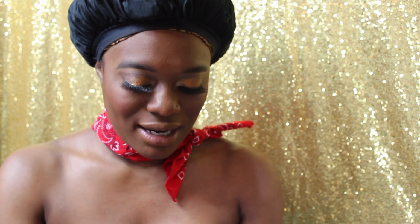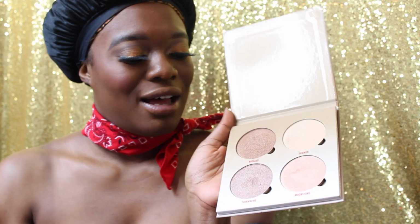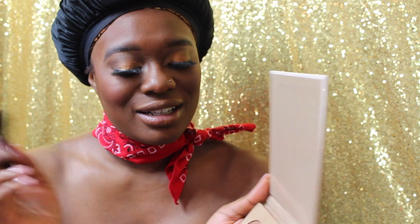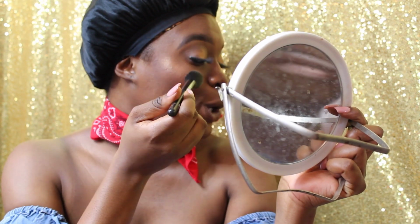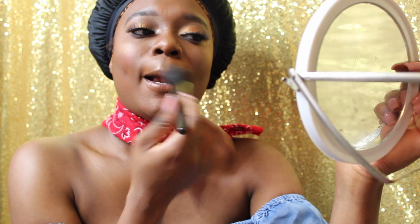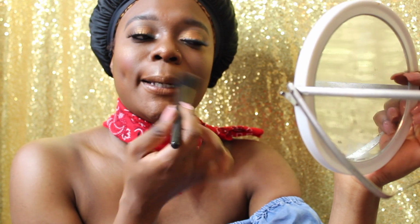Okay, now for the fun part. Highlighter. So I'm going to go in with the Anastasia Beverly Hills Glow Kit, and I just used the handy dandy bronzed highlighter, because it gets your skin there. It really does. Beam me up, Scotty. Gorgeous. Then I'm just gonna lightly dust. Ooh, I look cute. And I'm not even done yet.